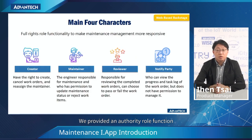We provided an authority role function to make the maintenance management more in line with the requirements of use. There are mainly 4 roles. These are creator, maintainer, reviewer, and notified party. The creator has the authority to create work orders, cancel work orders, and reassign maintenance.